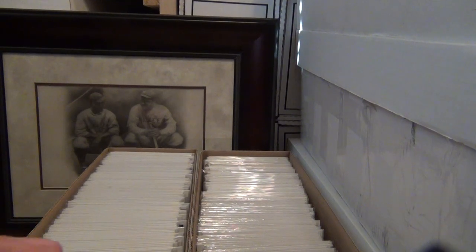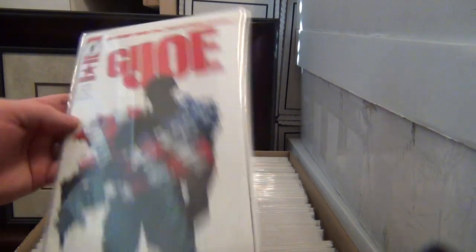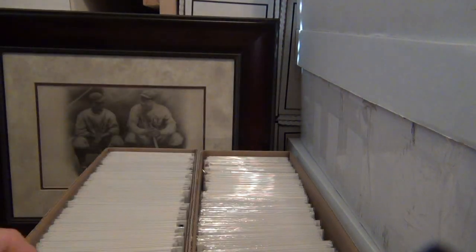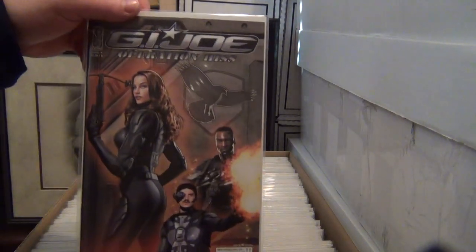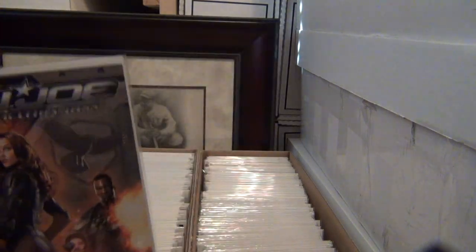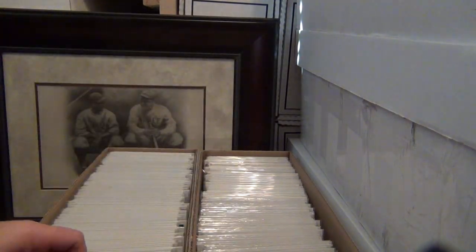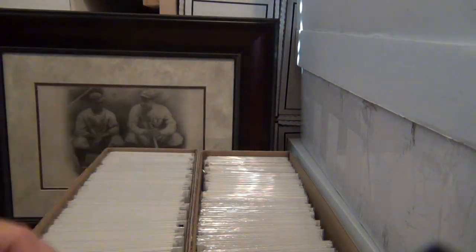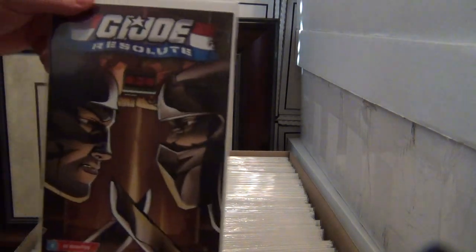Let's see here. Then like this right here, G.I. Joe when Dark Horse had them. I never picked any of these up, but I didn't know there was all these different covers. Like there was one with a red G.I. Joe, blue G.I. Joe, white G.I. Joe. So, Operation Hiss. More Origins. Hearts and Minds. Just lots of good stuff if you're a G.I. Joe fan. G.I. Joe Resolute.